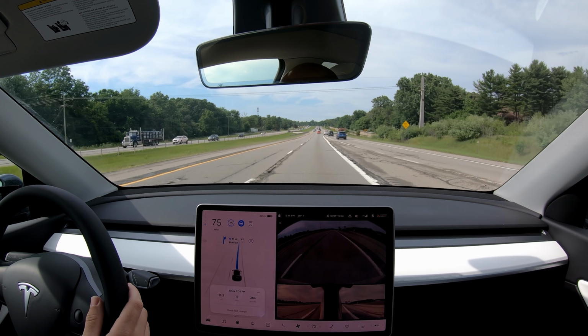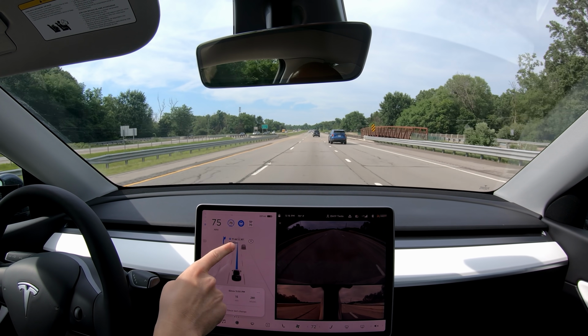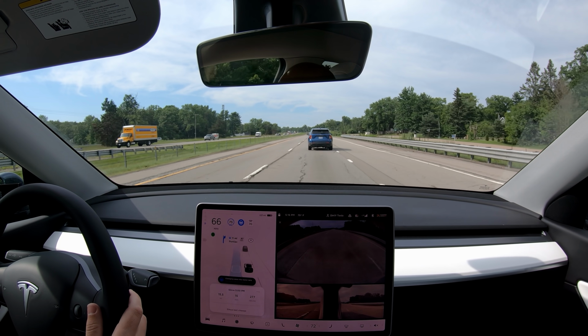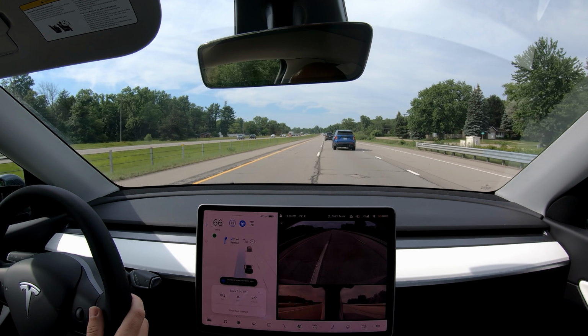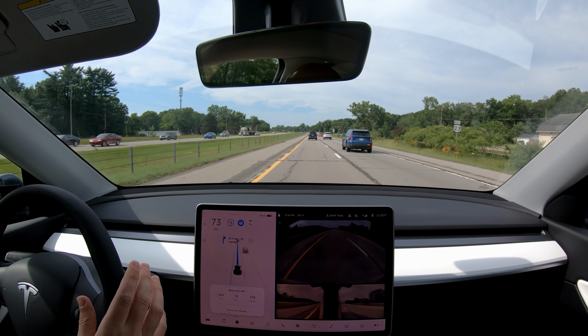So we have some cars merging on here. This sometimes in the past wouldn't be very good. You can see my car's already tracking that one. So it's easily going to let it in. It's slowing down, and it's going to change lanes because they're going slower than us. I think if it was a little more patient, it could have just waited and then would have been fine. But I am on Mad Max setting.